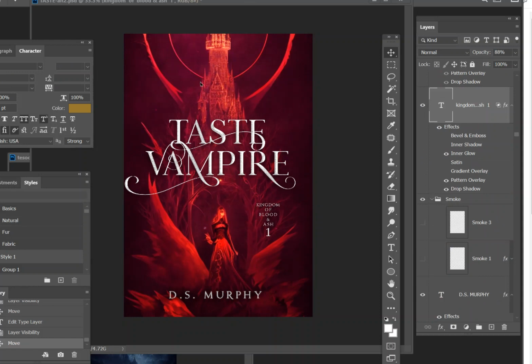Also, since there's a lot of these that have elements on the top and the bottom, I'm going to move the font up here in the middle. The balance is still kind of weird. And like I mentioned, these are not high resolution.